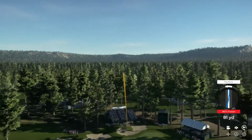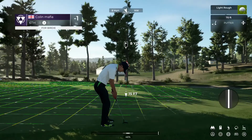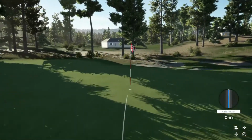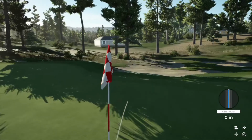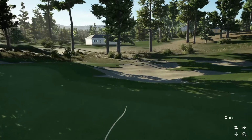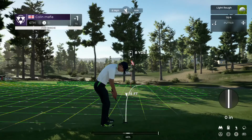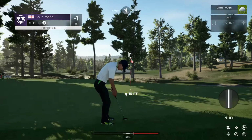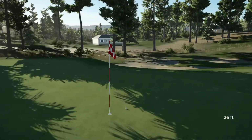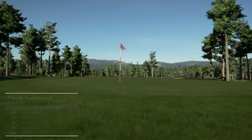Going with the 7. Well, a little off the target with that one. Airmailed the green with that approach. Oh, gee, that line was looking good, wasn't it? Oh, this would be a good one to make. It's for par. Gary Woodland is atop the leaderboard with a 3-stroke lead.